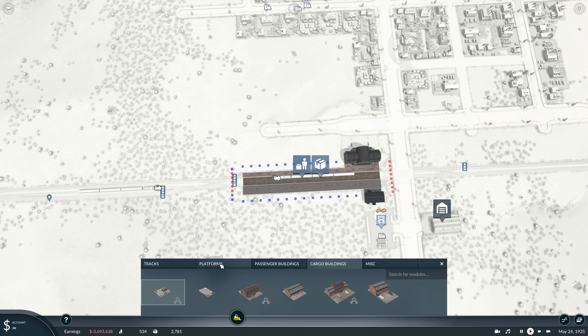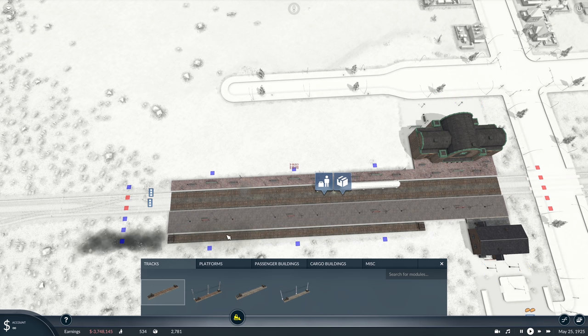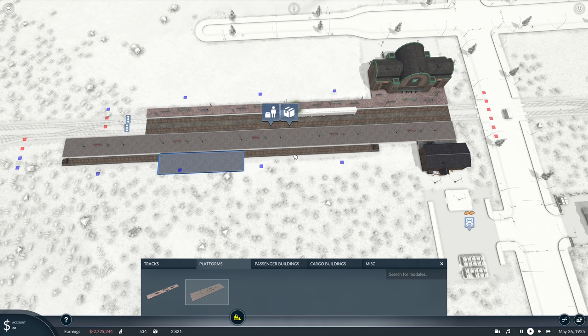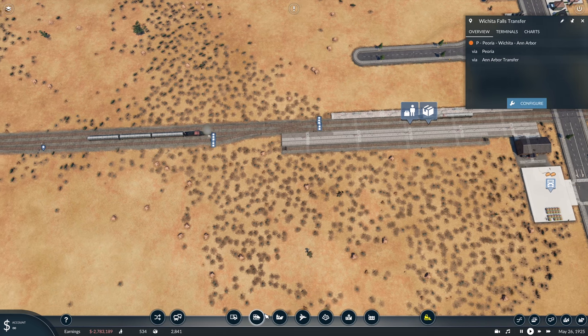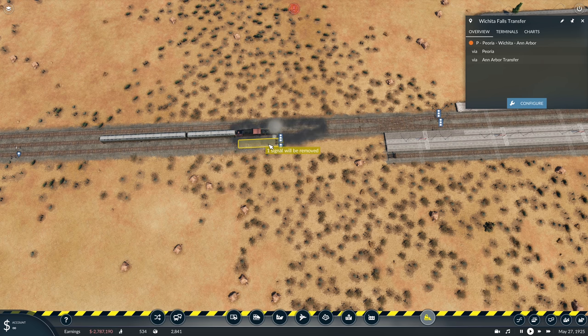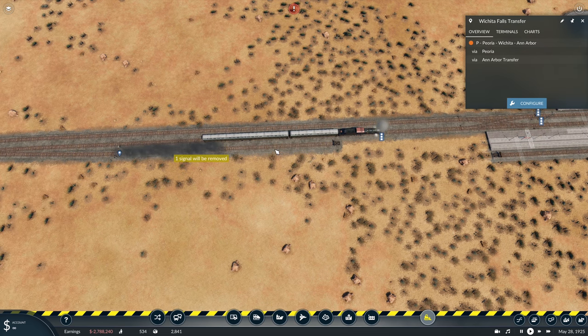So let's go for tracks, and we're going to offset it just a bit, and if you go to platforms, click on that, there we go. So now we have an offset platform here for cargo trains, and we can exit this mode, go into tracks, and this is where the cargo trains usually sit, so we can get rid of this. I think, yeah, there we go.